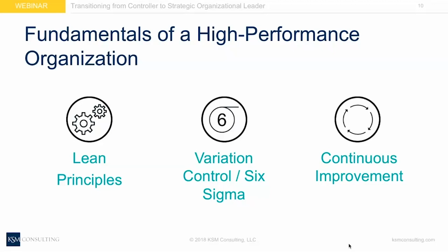If your organization's using one or more of them, then there's definitely a role for you as a controller and your team as accountants to be active participants in these techniques. If your organization's not using these techniques, there's an opportunity for you as a leader to drive the introduction of these techniques into the organization.